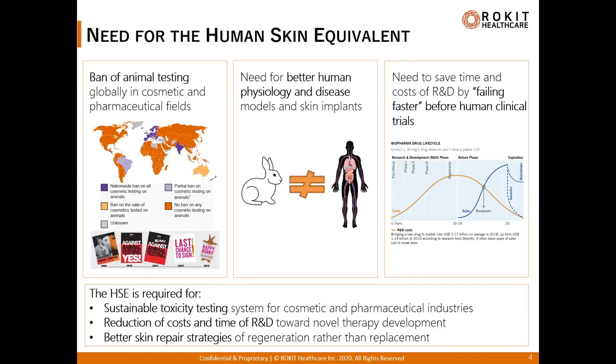So first and foremost, what is driving the need and use of the human skin equivalent today? I'm sure that this is not a completely unfamiliar subject, as these are some of the several mega trends that we see in biomedicine today, giving us reasons to innovate in this area. First and foremost is the global trend of animal testing being banned in cosmetic and pharmaceutical industries. With the relentless advancement of medical technology, there has been the sacrifice of countless animals in science, which we all know, and the struggle between animal rights groups and researchers has lasted over 30 years.